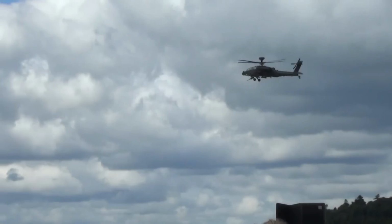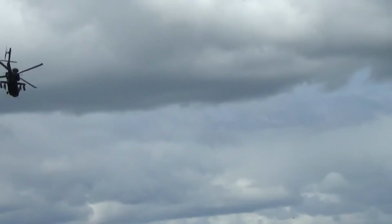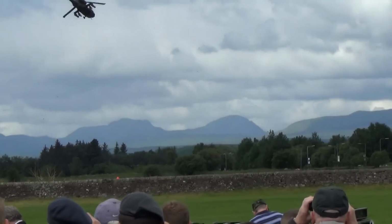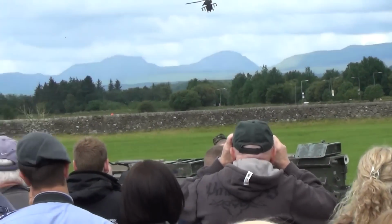On top of the main rotors, you can see a large dome. This is the fire control radar, primarily used to find targets. It can also be used to scan the terrain in poor weather conditions, assisting the pilots in safely flying the aircraft.